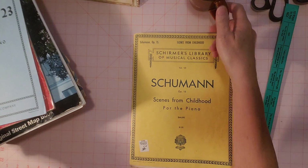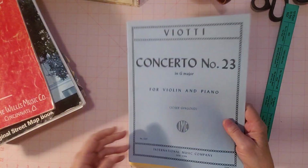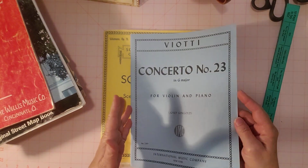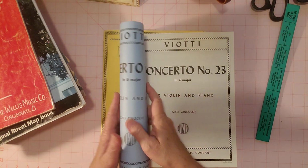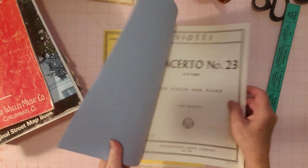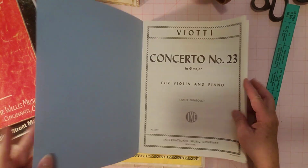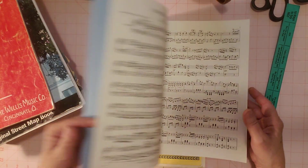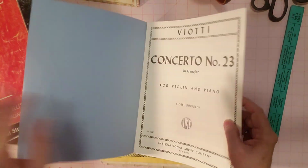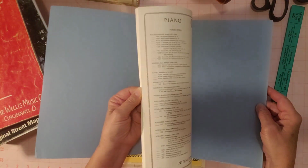And then I found a few of these older music books. I like these whenever I find them, and I actually have made traveler's notebooks out of the covers. So I really, really like to do that. That's totally fun. I love doing that. And so this blue one, I've never had a blue one like this. So that's different for me.